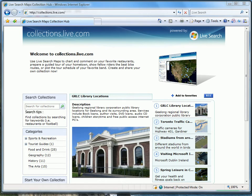Collections are a feature that Microsoft introduced about a year ago. They're pretty cool. They let you mark up the map with your own stories. So you can plot out routes that you've taken or leave comments on the map about your favorite places, whether it be a restaurant or a tourist attraction or maybe just a great place to catch a sunset or take a picture or something like that.